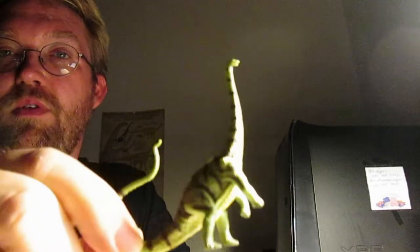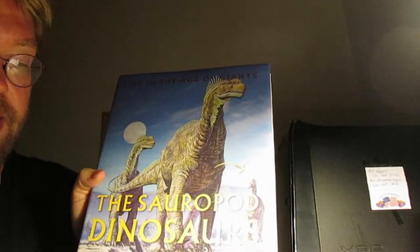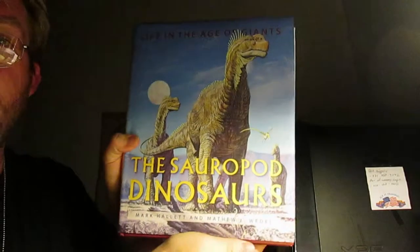We're talking about a book about these wonderful dinosaurs, one of the most iconic body plan images when we think of dinosaurs outside of theropods and meat eaters, and that is the wonderful sauropods. In this book review, we're doing The Sauropod Dinosaurs by Mark Hallett and Matthew J. Wedel. Let me see if I get a good view. It's a big size book.